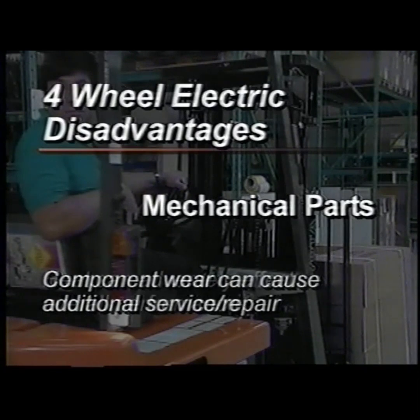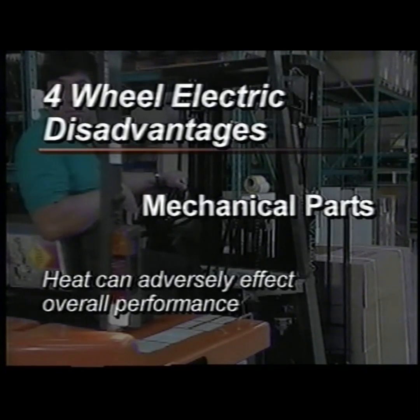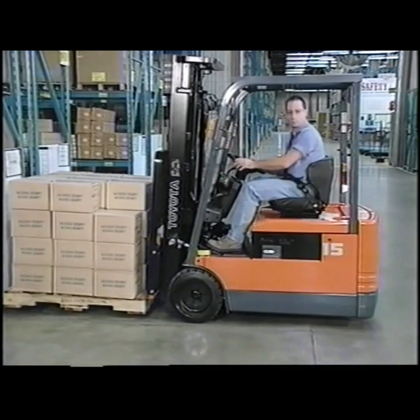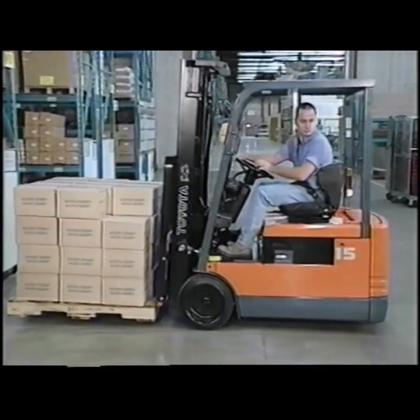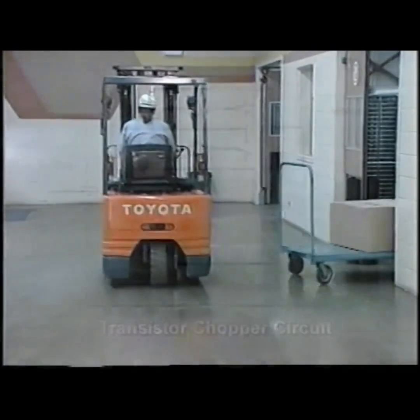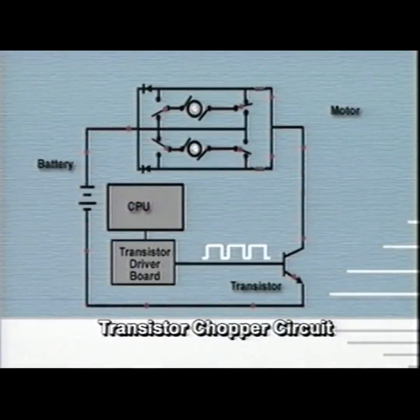As mechanical components wear down, they can create resistance in the circuit, which in turn creates heat, and overall performance is affected. The 5FBE three-wheel electric lift truck has only one method of drive motor control, meaning one speed or one mode of operation. This is because it only has the transistor-controlled chopper circuit.